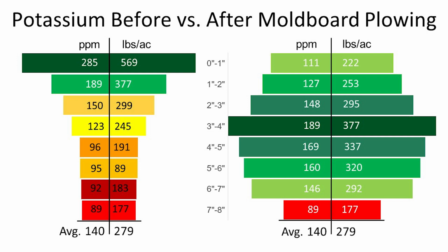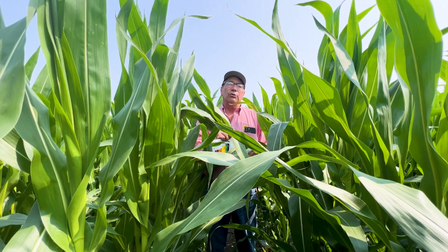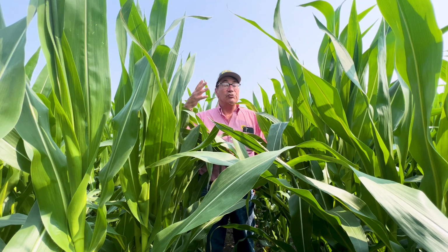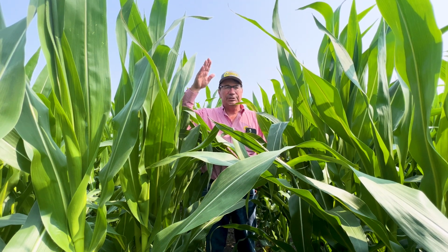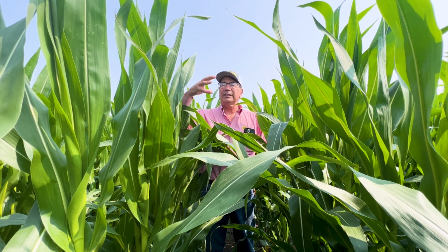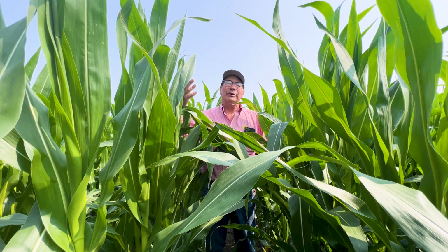So I'm going to make some changes because of this for next year, and we're going to run a soil warrior this fall, and we're going to prepare a zone that's like 10 inches by 10 inches by maybe 12 inches deep. We're going to till it up. We're going to mix some nutrients in there so that they're in the root zone where the moisture is at, so that we can grow even a better crop.